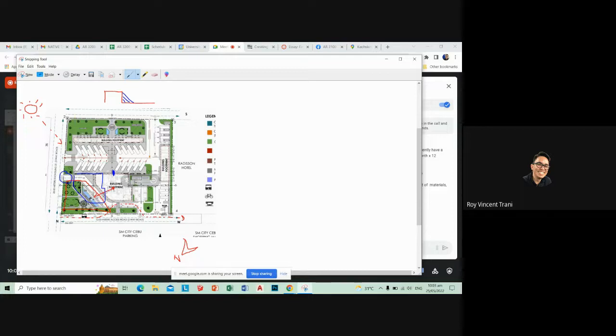The benefit of this is, if you look at the orientation, north is down here. West is here, and east is here. So in the afternoon, sun can still penetrate from here, but in the morning, there might be some shading. Your building will be here and provide some shading in this area.